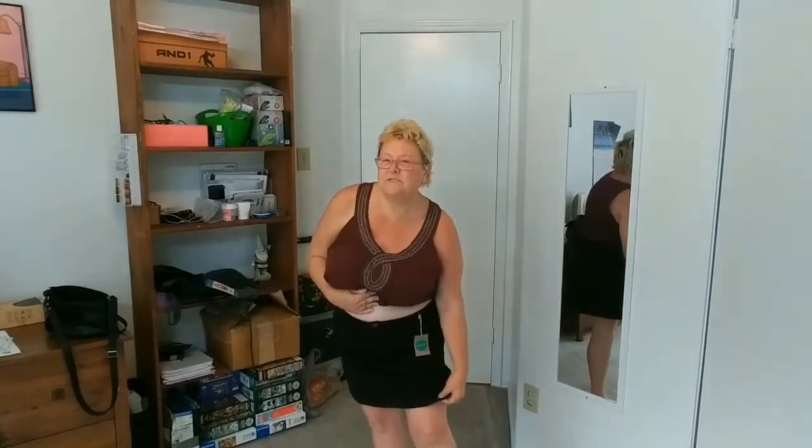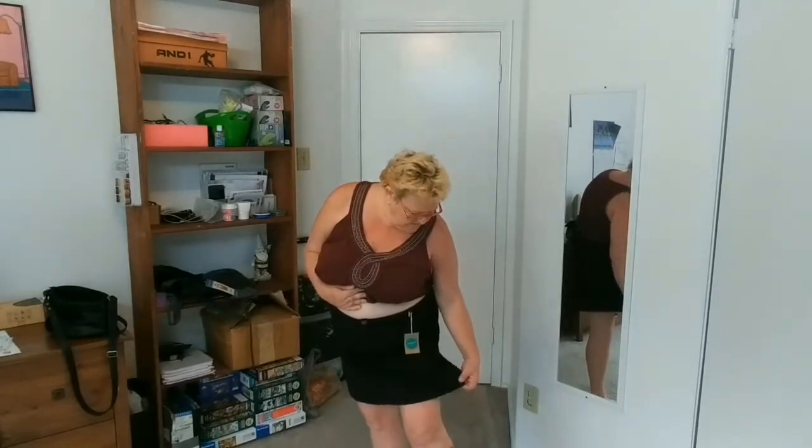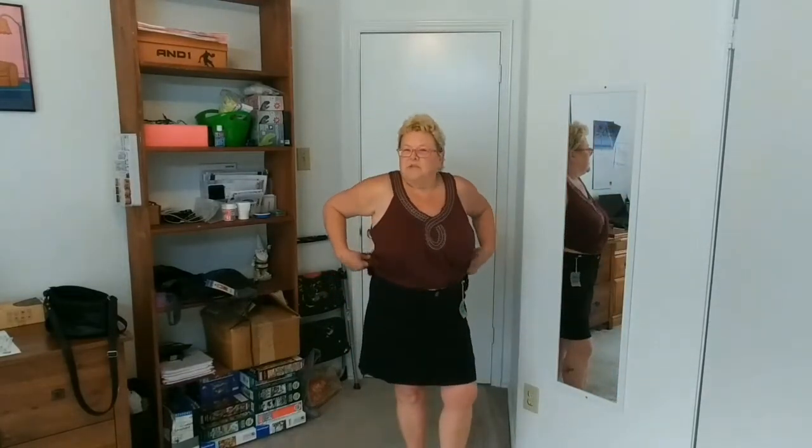I think on the description it says denim skirt. It's not denim, but it is a thick material. I kind of feel like it's bunching in the crotch there, like I'm wearing a diaper. And then in the summertime, I'd be hot and I'd be sweating there, and I'm not so sure this would work for summertime. I think I need lighter, airier material. I don't know.